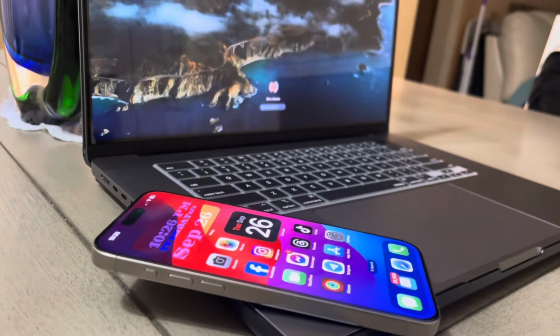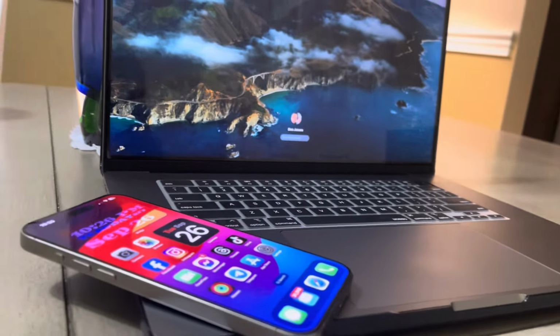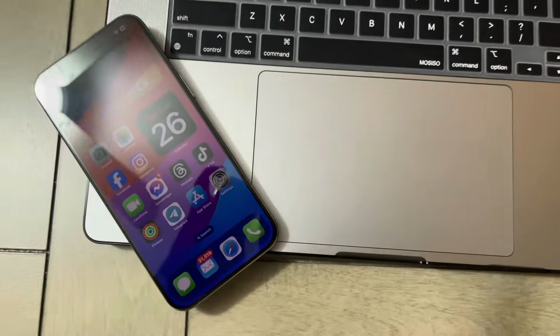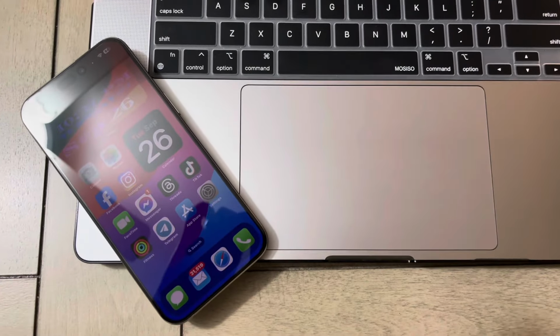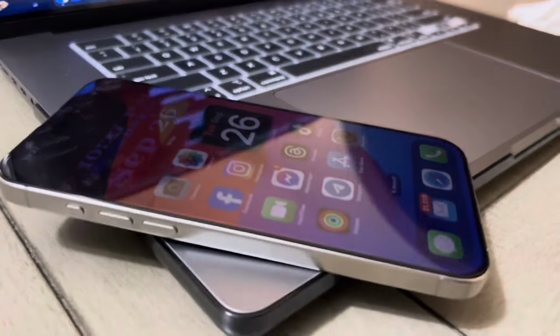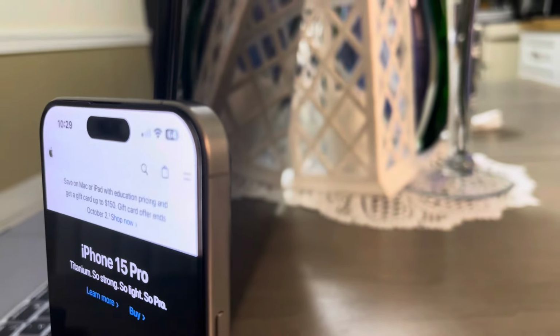Now let's talk about the different prices of the new iPhone 15 Pro Max. The prices are $1,199 for the 256 GB and up to $1,599 for the 1 TB.